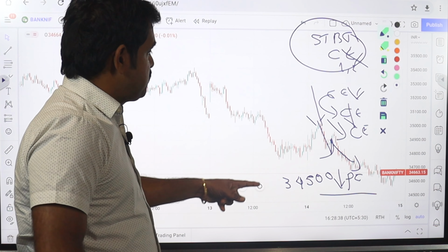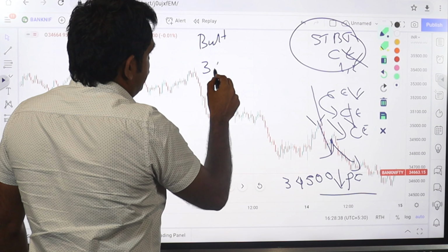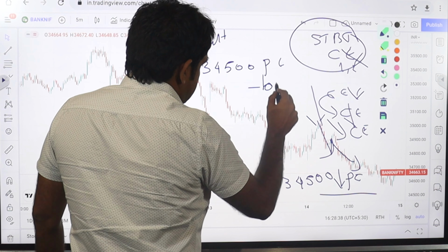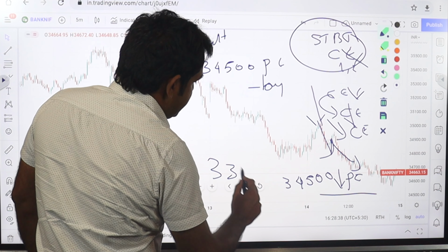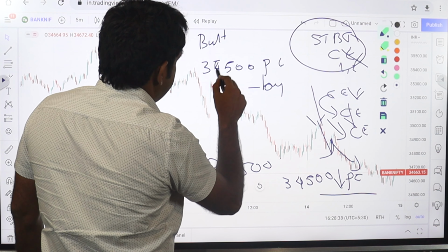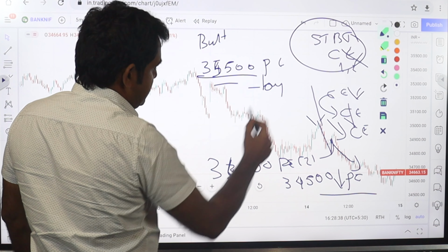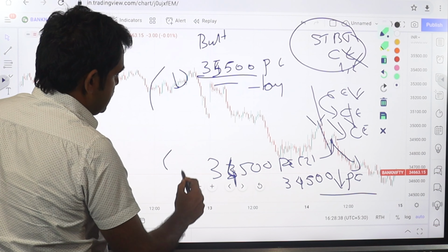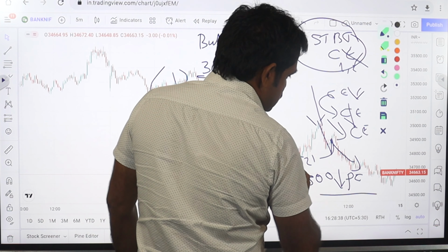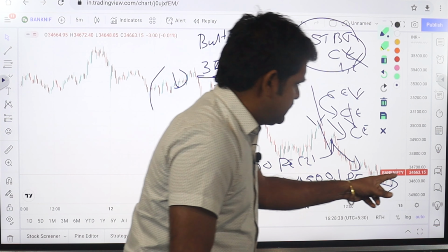Why? Because this put I kept, keep in mind, in butterfly. So what we did, 34,500 buy, and 35,500 put sell. Sorry, here it is buy, here it is sell. One, quantity two. This will come to danger zone, but unfortunately, there was a highest open interest. Highest open interest, market was settling here and it closed close to 34,660.